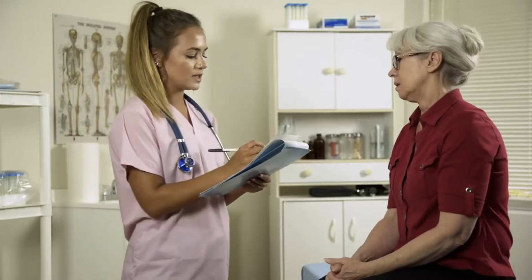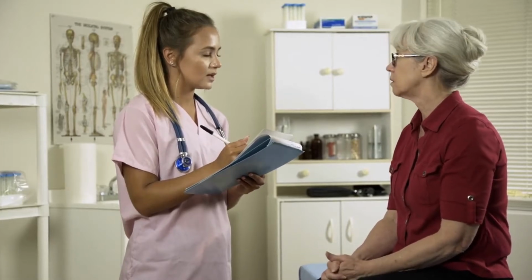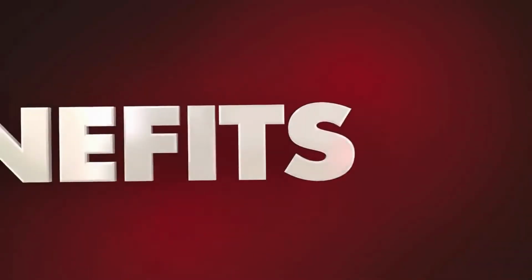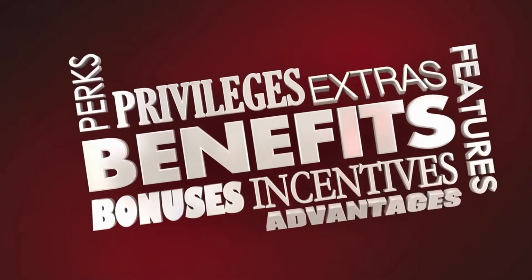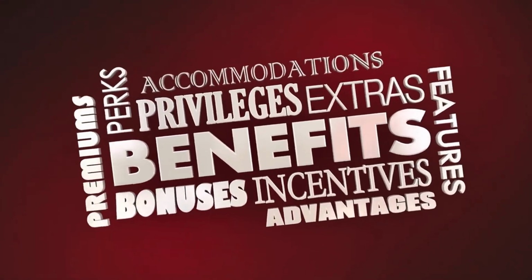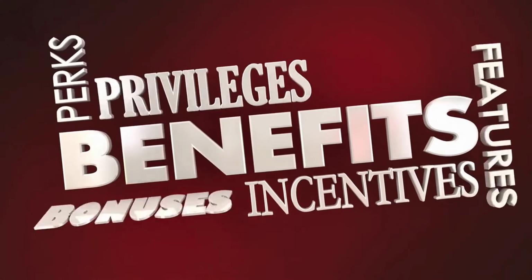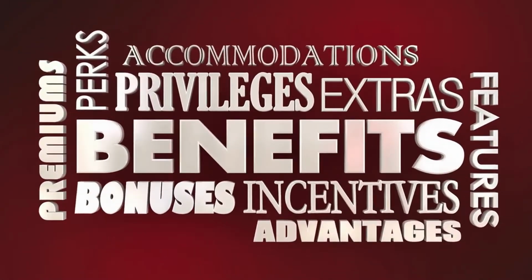Guaranteed issue. You will not be required to answer any medical questions or to undergo an examination in this situation. However, because this type of policy carries a higher level of risk for the insurer, your premiums will almost certainly be higher. It is possible that this policy will include the provision of modified benefits, which means that the full death benefit will not be available until the policy has been in effect for a specified period of time, typically 24 or 36 months.